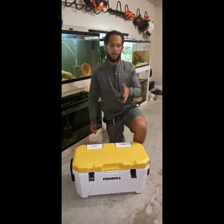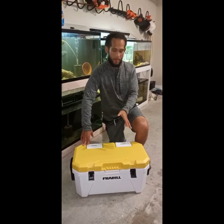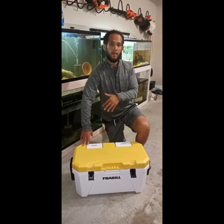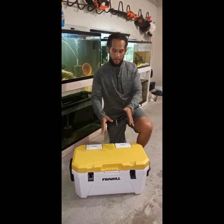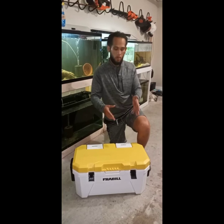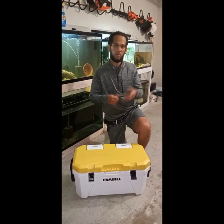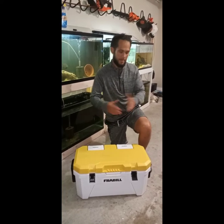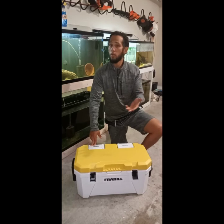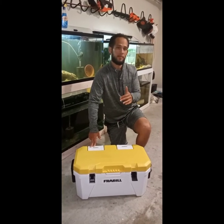The first reason I feel that this is the best bait box that an angler could use is because not only can it serve as a bait box, it can also serve as an insulated cooler. So you buying this bait box to use to hold your bait, minnows, crayfish, shrimp, and so forth, you can also keep it clean, keep it sanitary, and use it as a cooler to hold ice and drinks. So it serves a dual purpose.